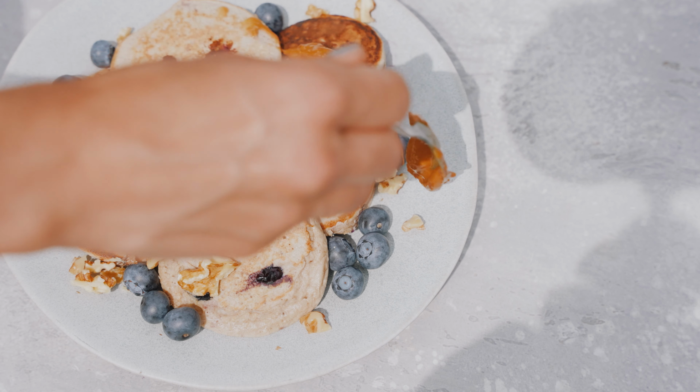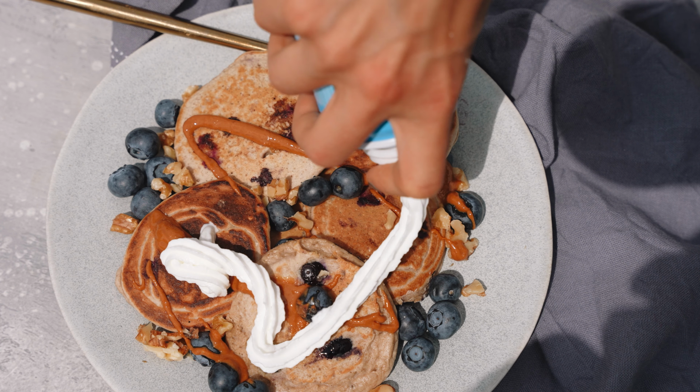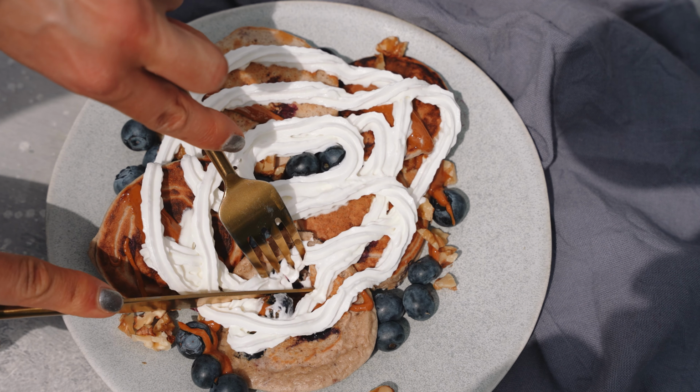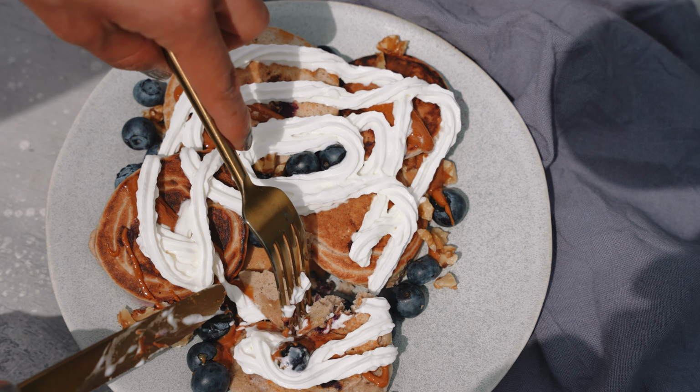As you can see, they're perfect with extra blueberries and a drizzle of peanut butter, and sometimes I also love to add some whipped cream, which makes just the most exceptionally decadent breakfast. And you know, as I said, you just can't ever go wrong with fluffy pancakes.